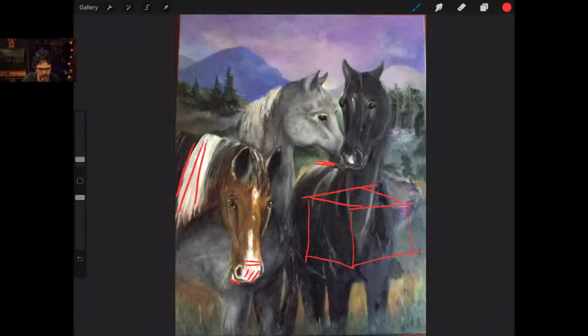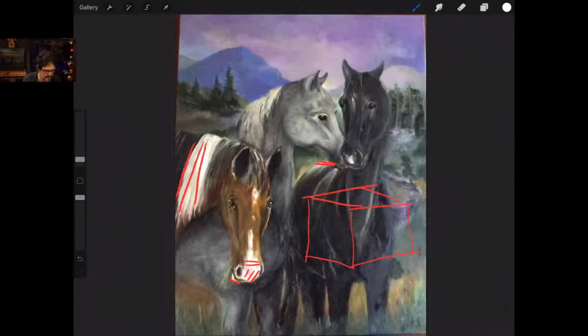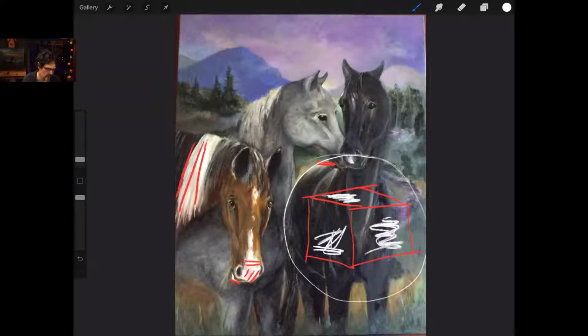Right? Some of what's happening here is we've got a little bit of white on here, we've got a little bit of white on this side, and we've got a little bit of white on this side. And once you've done that, there's nothing you can do to express this form, really, other than lines. But even if you do the lines, these whites are contradicting what the lines are saying.